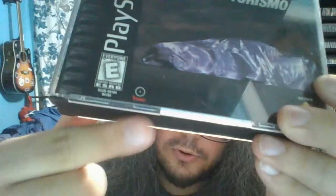I actually didn't know this was a large case game. It's only one disc, and I'm not lying about that. Even though you can see the disc here, it might seem like this is empty, but that's actually not a disc spindle. It's just a little PlayStation logo. There's no disc spindle there. This was meant to hold only one disc. And sure enough, just in case the haters out there don't believe me, it says one disc right here.